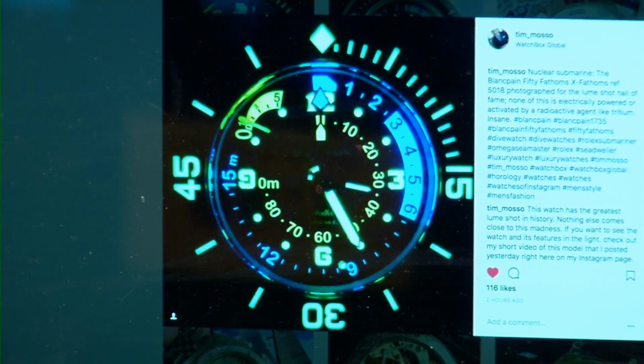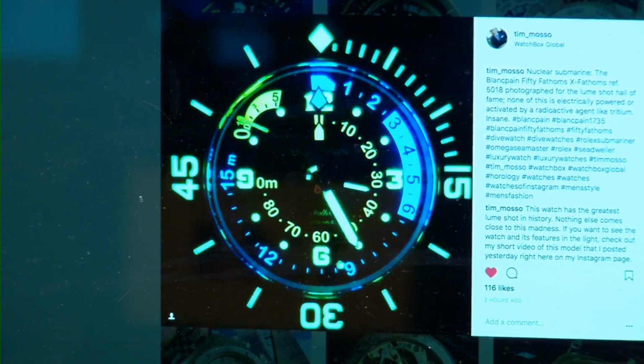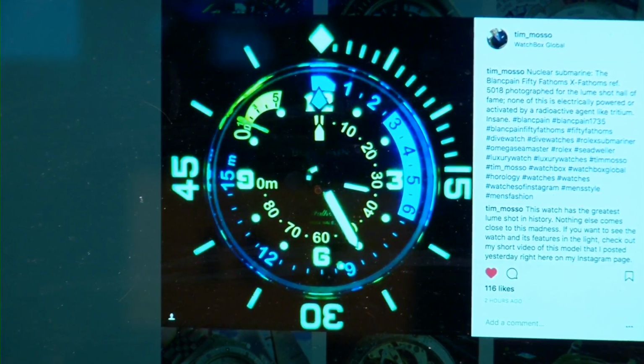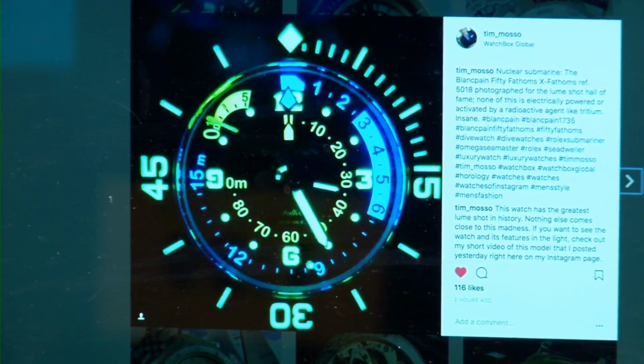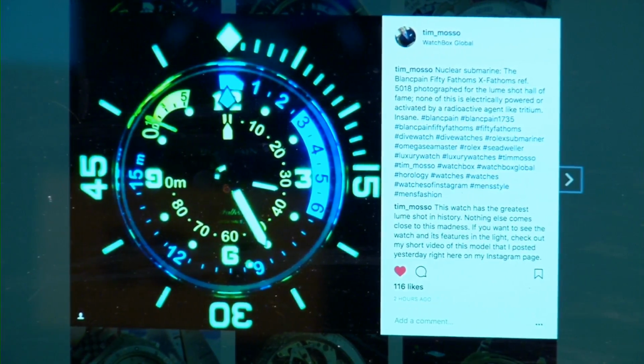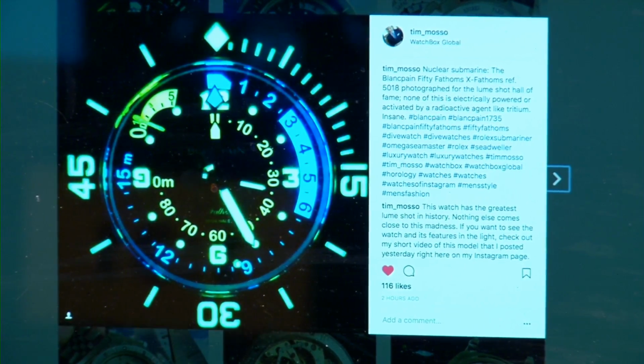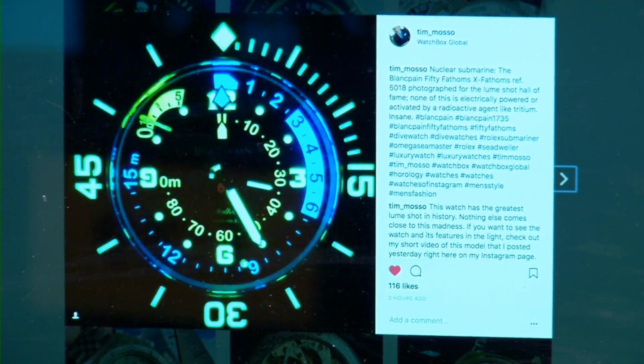Now, if you want to see what this watch looks like, here's the lume shot on my Instagram page. Literally every part of that dial is lumed. It's ridiculous. No part of this is tritium powered. No part of this is electrically powered. That's just the Luminova on the dial. It lit up my entire room. Absolutely ridiculous. You need to check this darn thing because it's probably the most aggressively ambitious concept watch that's ever been brought to life in the dive category.